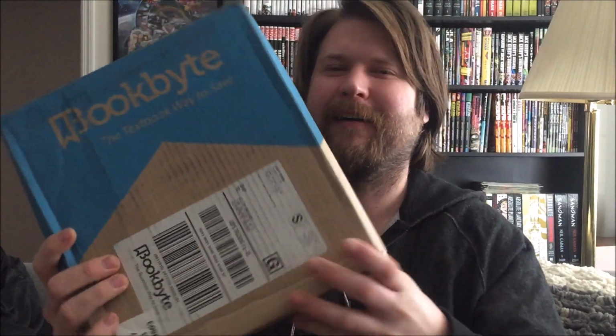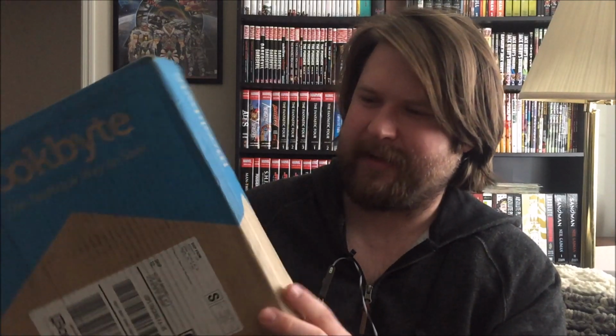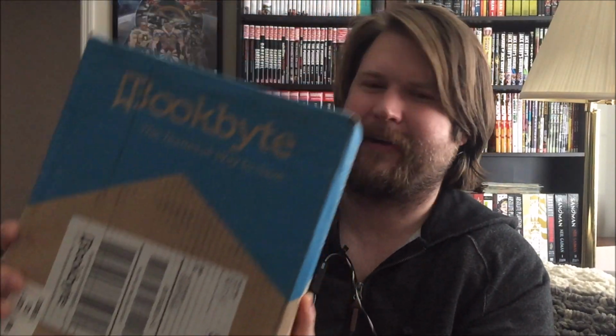It is from Book Bite Textbooks, the textbook way to save, it says. I don't know how they would have come across this. I guess maybe somebody was selling books back to them and sold an omnibus back. It shipped out from UPS and then got taken into USPS, but here it arrived. The packaging is not amazing. I can hear the book sliding around in there. But for $100, we'll see what we get. So let's rip this bad boy open and find out.